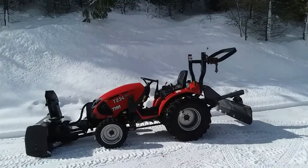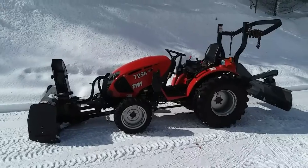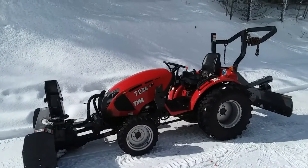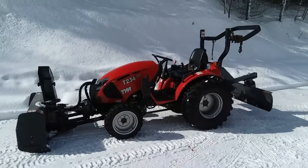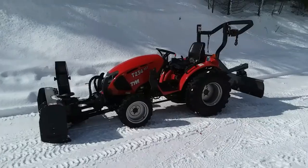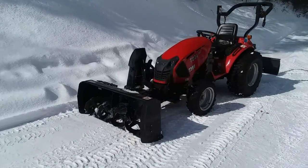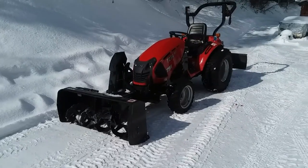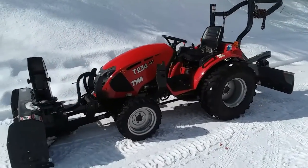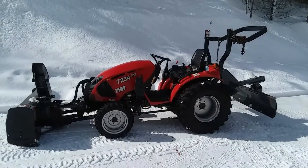Well, I just got done doing my friend's place, and now I'm taking this beast down to my place. This will be my trusty assistant for several weeks to come. It's going to take a lot of the workload off. It's got about a 50-inch, 4-foot, somewhere in there, blower on the front. Now this thing really flings the snow, and you can drink beer while you're doing it. It's going to beat the hell out of that walk behind.